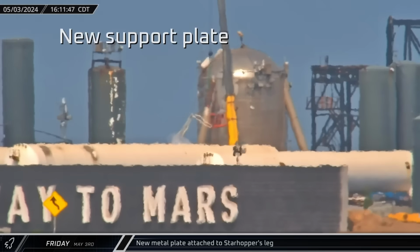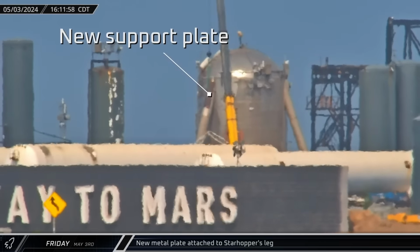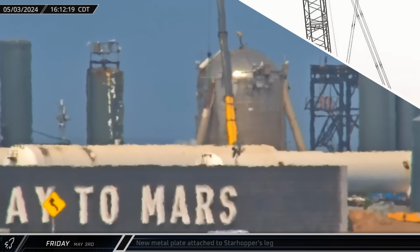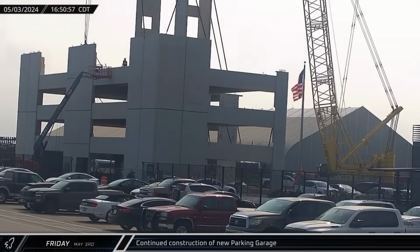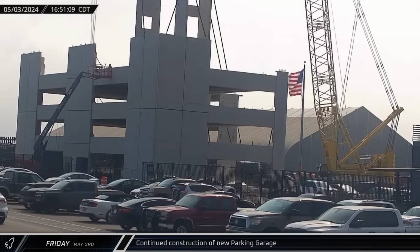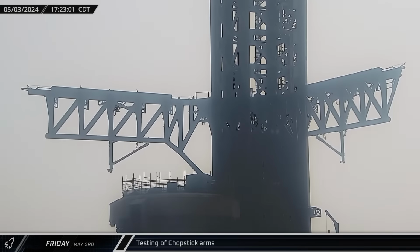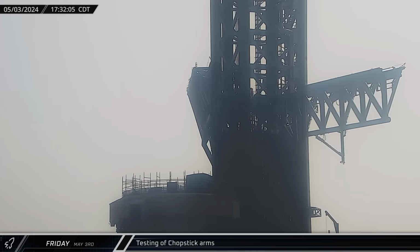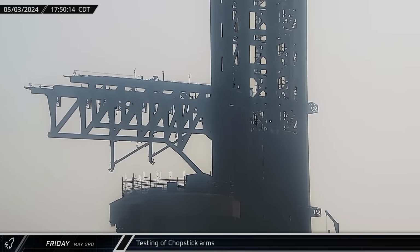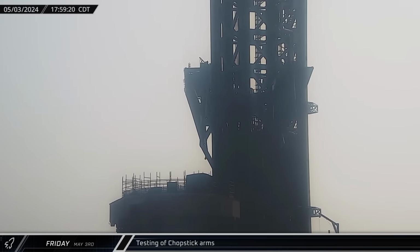An unexpected structural support plate was affixed to one of the Starhopper's legs to serve as a mounting point for new hardware. More top-level panels were installed at the parking garage throughout the day, and work began to expand the footprint while the parking decks were filled in. The launch tower's 2 chopstick arms were put through the paces, working together to check their full range of motion for the first time since the port actuator was replaced.